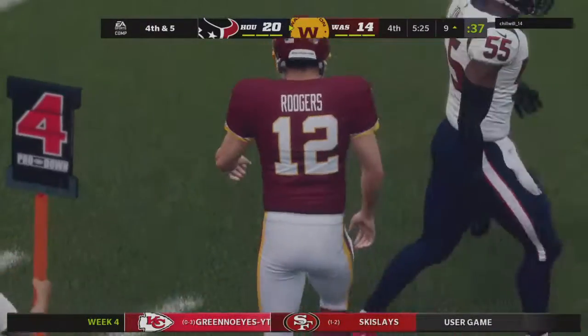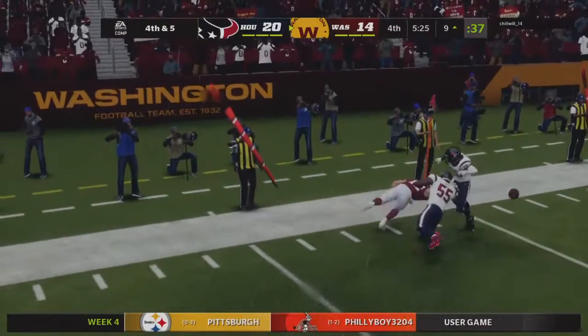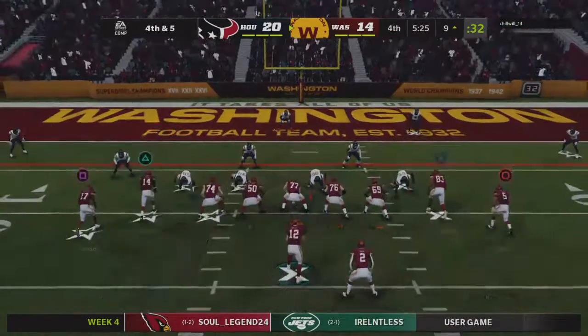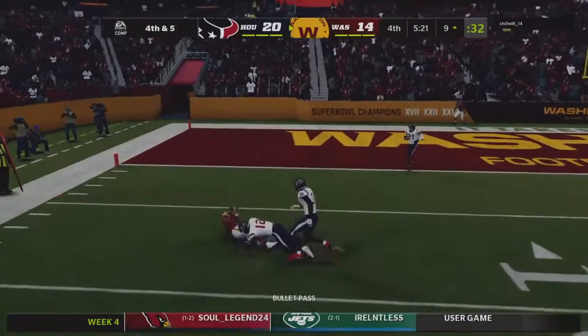They certainly did a nice job improvising there, extending the play, hoping someone would come open downfield, but they never did. One score down. Here we go. They're going to go for it here on 4th down. Throwing the out route, incomplete.